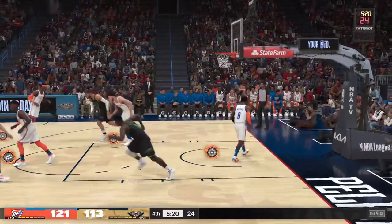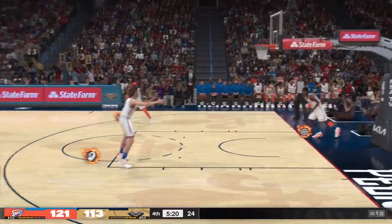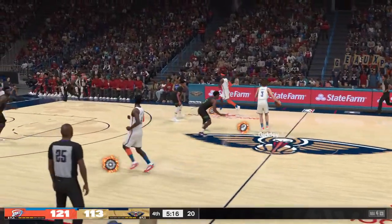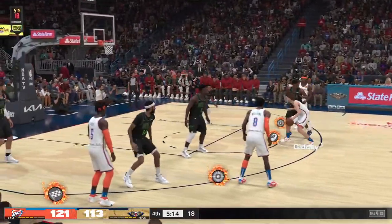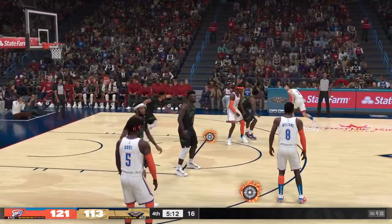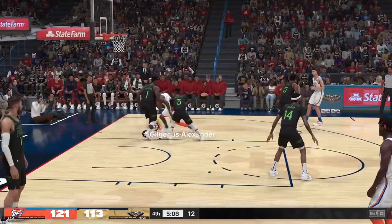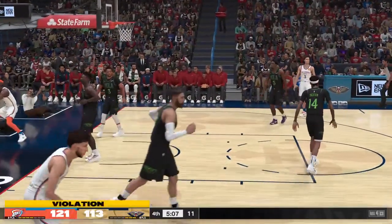McCollum drops them both. And here are the Thunder now. Outside Giddey. Gilgeous-Alexander. A screen on Jones. Giddey finds Gilgeous-Alexander. Out of bounds. It'll go to the Pelicans.